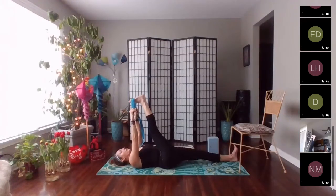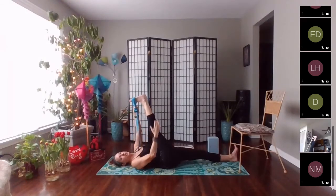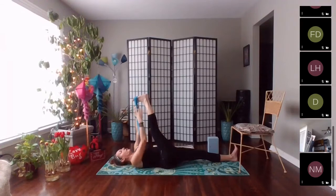And we'll just hold here and lengthen. And then just keep your mind on this stretch and ask yourself where you're feeling this, because everybody's a little bit different. Maybe it's more in your calf, more in your hamstring, maybe more in your glute or lower back. So just notice for you where that is.